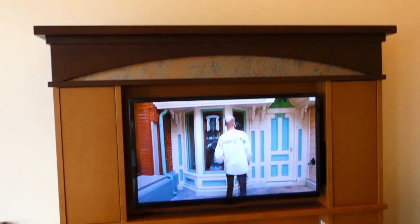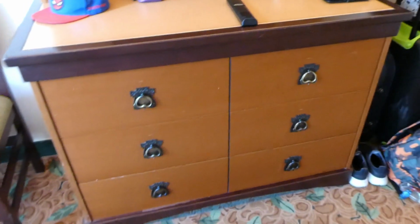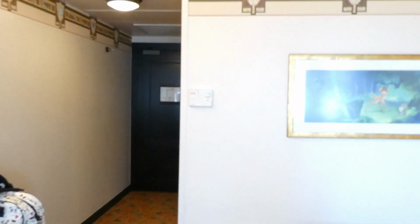Then we've got a fairly small size TV. More storage. Looks like it's quite big drawers actually. Oh no, okay, it's just one large drawer. It looks like it's 6 small ones, but actually 3 large drawers. That's pretty much it. Looks like we've got aircon as well.